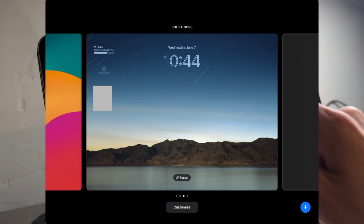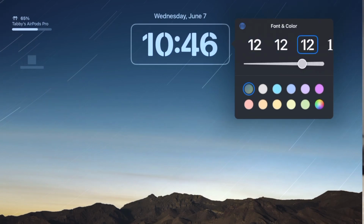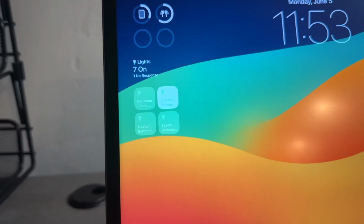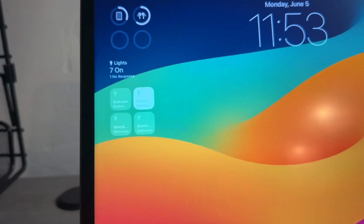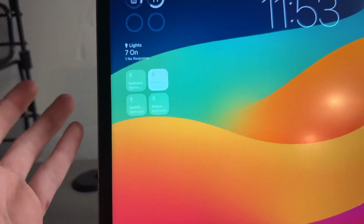I'm not sure why exactly Apple waited another year to do this, but it's finally on the iPads, and I'm pretty glad about this because this makes my iPad's lock screen look a bit cooler. And on the side here, there is interactive widgets. This is a thing both on the lock screen and the home screen on the iPad, but this is pretty cool because I can now just interact with stuff like my lighting and all kinds of other things.